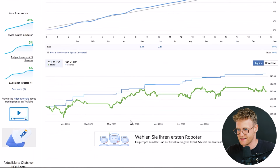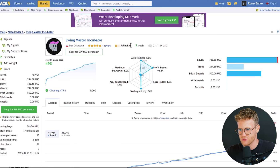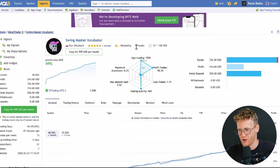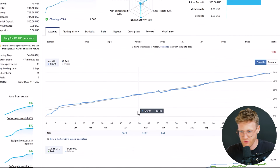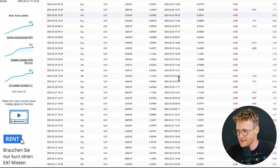They do have slightly different settings, I think. And yeah, we can also see, which is very interesting, that these signals are unfortunately not around for a long time. So the longest signal here is around for 7 weeks. The other 2 are around for 3 and 4 weeks. What we can see here is that the performance is looking great. Like, we barely see any losing trades, and this is what we can also see in the history.